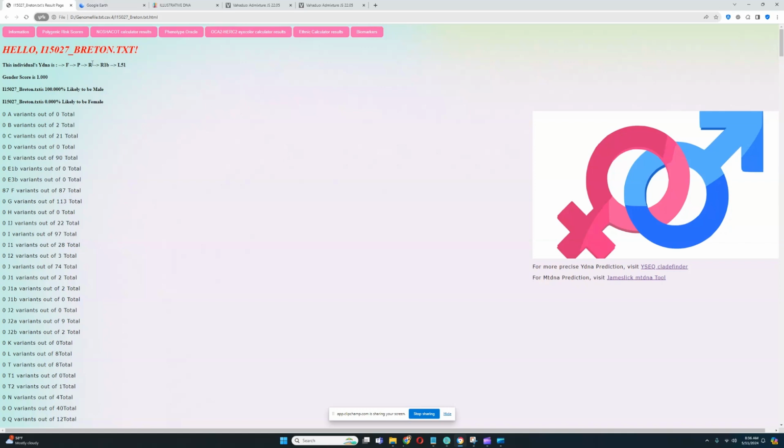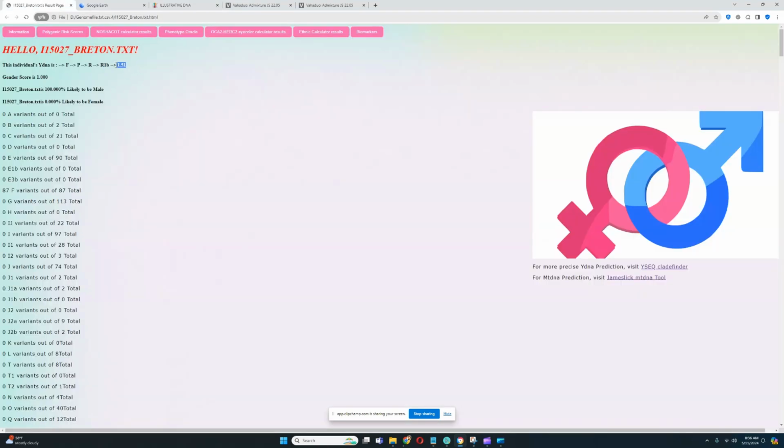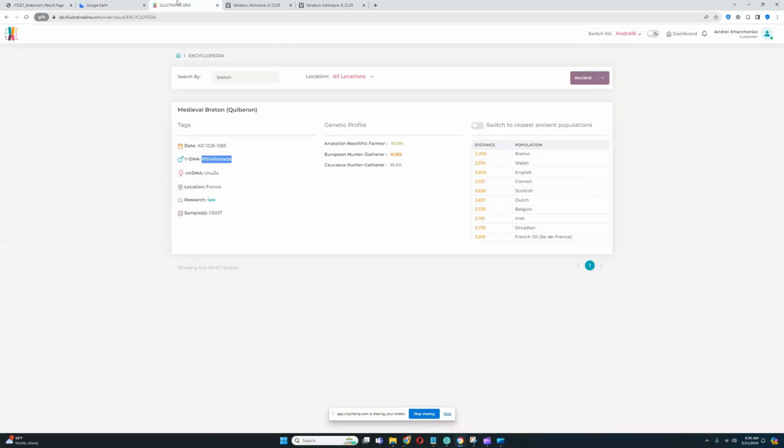So the haplogroup is R1b L51. Very interesting. L51. I'm not sure, does that fall into R1b1? Because the Y-DNA that it says here on the Illustrative DNA profile for this individual is R1b1a1b1a1a2a2. I don't know what to make of that. I'm not really sure what that means. But L51 is kind of easy for me to understand. So I'm not sure what L51 exactly translates to in terms of these numbers and letters. This string of numbers and letters is very difficult for me to understand.